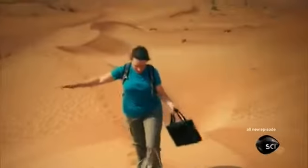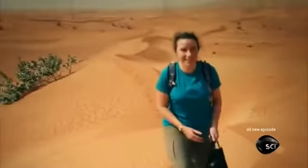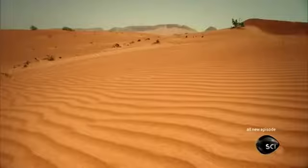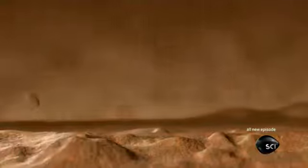Heading up this dune, I can see that the shallow side is where the wind's coming from, blowing the sand grains up the shallow side, and then they're blowing off down the steep side. It's quite breezy today, but most of the sand is still just rolling along the surface of the dunes here.